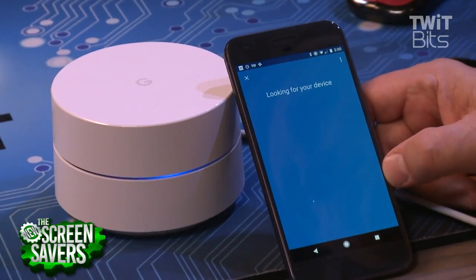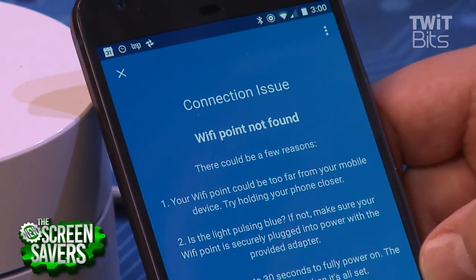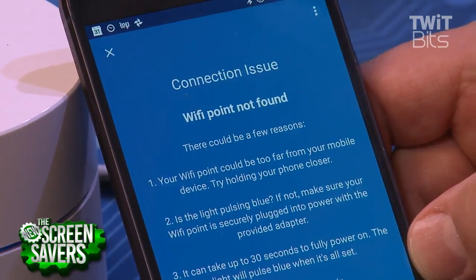We were trying here, once again, I wanted to demonstrate the setup. Same thing, it never found the base unit. It said call tech support. Maybe I have a bad unit, I don't know. I'm going to send it back and see if I can get another one. But at this point, I'm kind of in the same boat as you are, David.